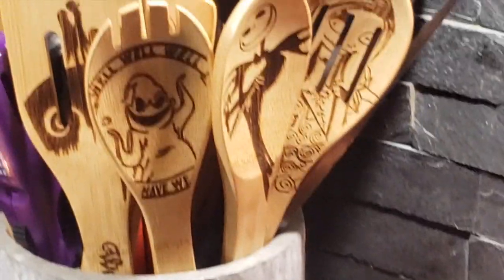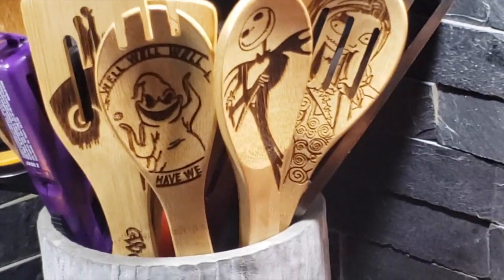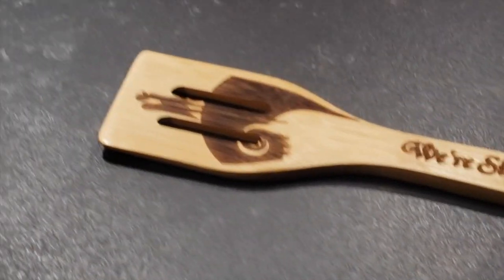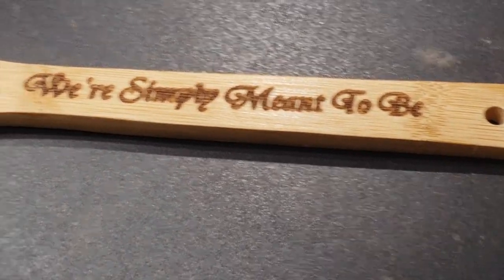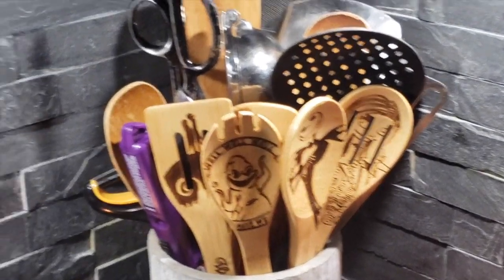We're going to go up the wall. Oh, what is this? They are Nightmare Before Christmas wood-burned bamboo spoons. I have to pull this one out because this is why I got this. My husband wants to learn to cook, as I've said before. So I got him this for his birthday, which was Sunday. It says, "We're simply meant to be," with Jack and Sally. There's one back here too that has Jack and Zero on it. So those are really cute. That was one of his birthday gifts.